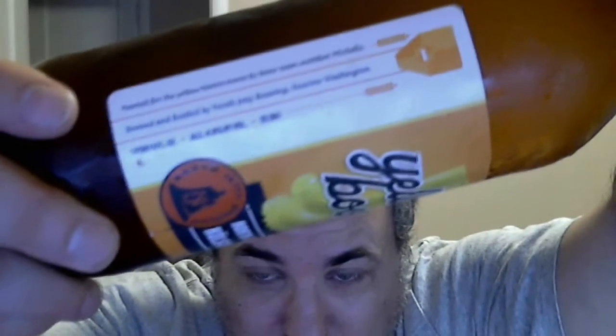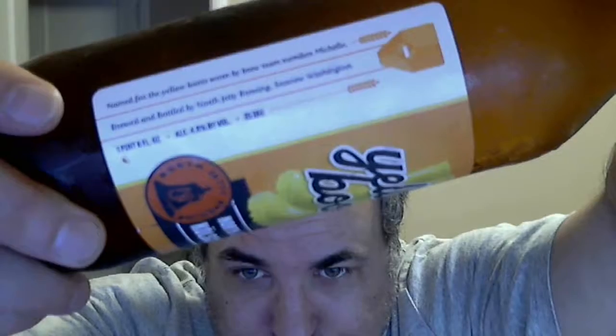I do not know if this is seasonal or all year. This bottle cost me $5.19. Where did the 19 cents come in? Named for the yellow boots worn by brew team member Michelle, brewed and bottled by North Jetty Brewing, Seaview, Washington, and then gives the alcohol review. That's about it. Right there is what I was reading. It's too blurry as usual.